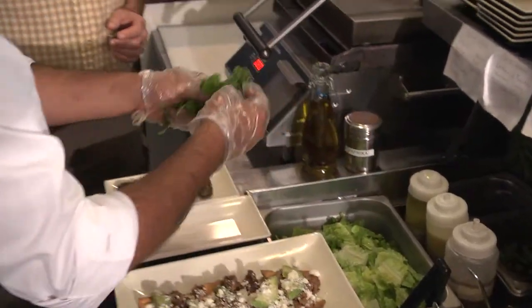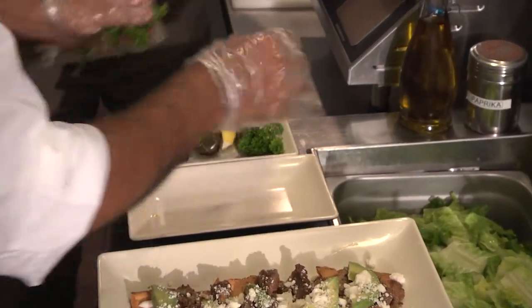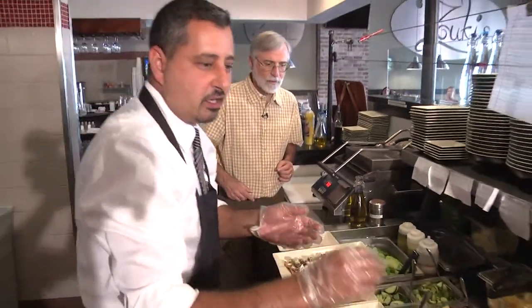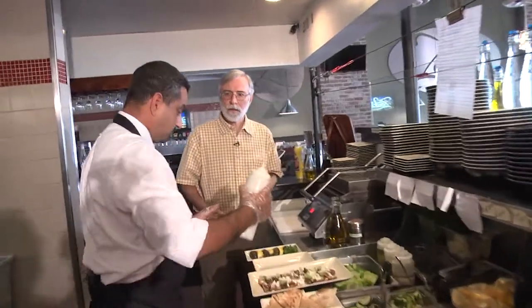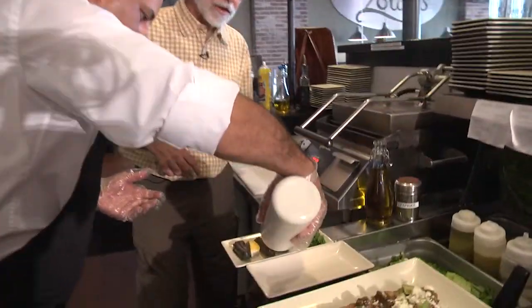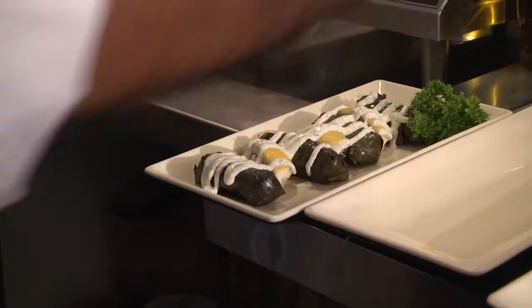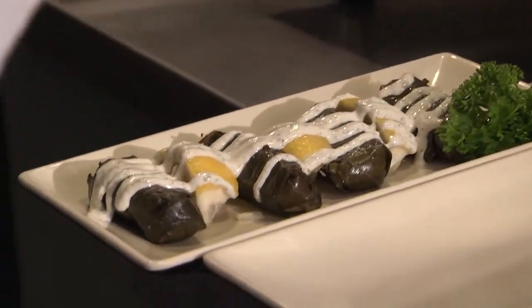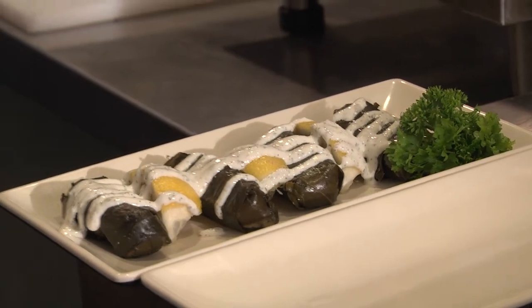And a little parsley on the side. Yeah, make it pretty. Of course. And some tzatziki sauce. Tzatziki is the gyro sauce. Okay, so gyro, and so this would be... Cucumber-based sauce. Yes, okay. Oh, that's beautiful, Avo. You're making me hungry. Okay, so that dish is ready to go.